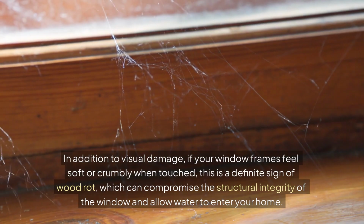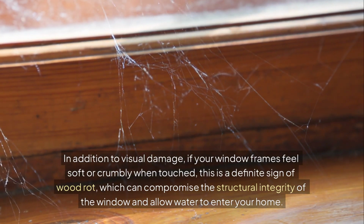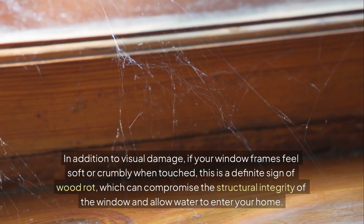In addition to visual damage, if your window frames feel soft or crumbly when touched, this is a definite sign of wood rot, which can compromise the structural integrity of the window and allow water to enter your home.